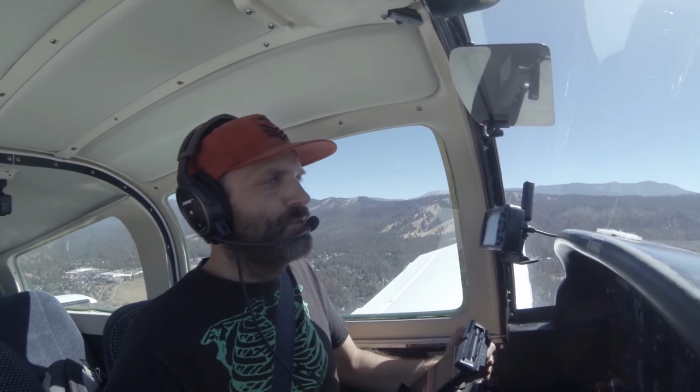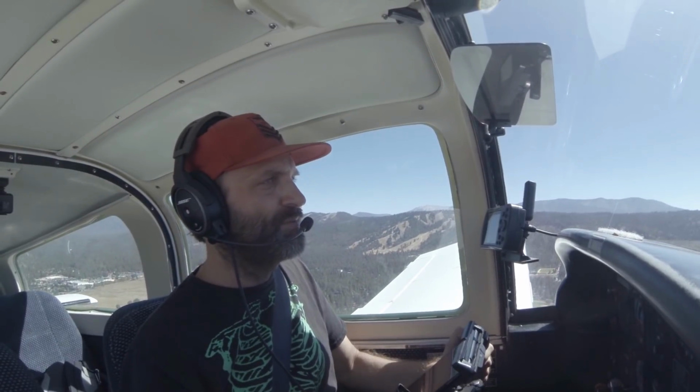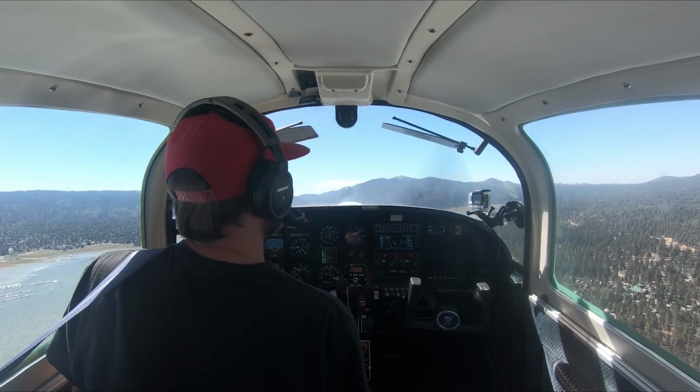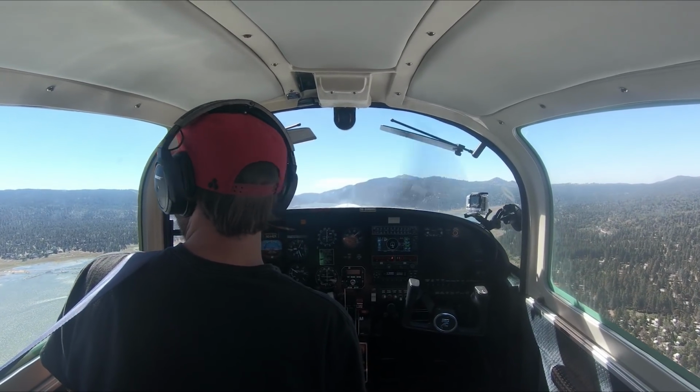Big Bear traffic, Grumman just departed runway 26. We're departing out over the lake towards the dam, Big Bear. Big Bear traffic, Mooney 56 November is ready to turn left base 26, Big Bear.